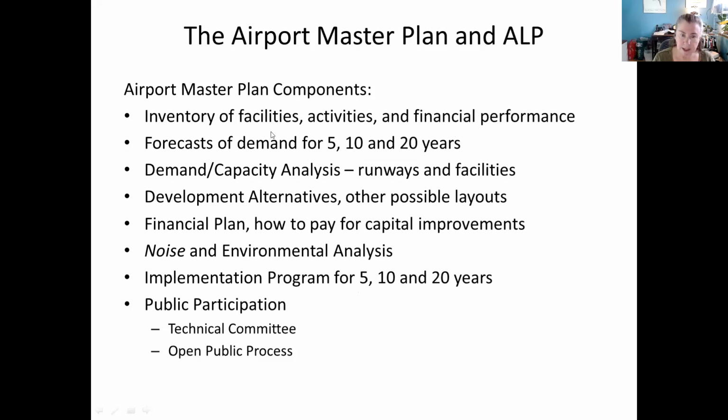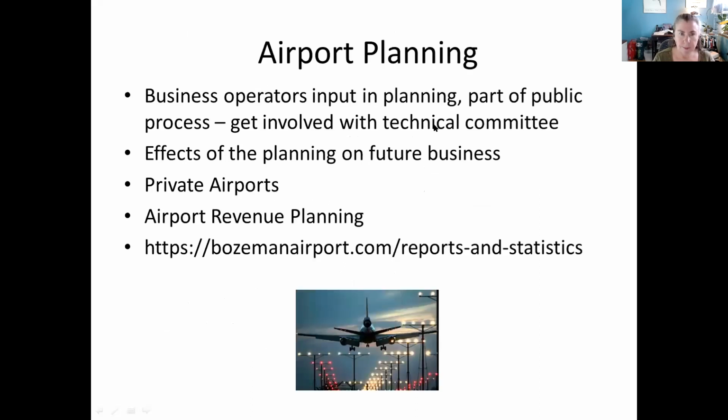So here are the forecasts of demand, and then down here, the implementation program, how they are going to address that demand for 5, 10, and 20 years. And it also requires public participation, a technical committee that gathers information, and an open public process. So basically, businesses on the airport are expected to put in their information. If you get involved with the technical committee, you have a direct pipeline. Otherwise, you can participate as part of the public process. You want to make sure that the airport is considering the effects of the planning on future business.